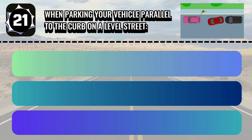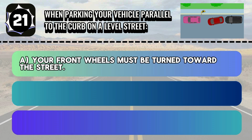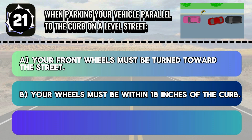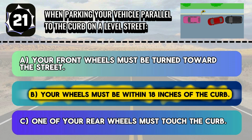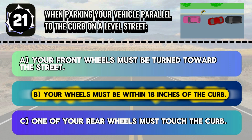When parking your vehicle parallel to the curb on a level street, A. your front wheels must be turned toward the street. B. your wheels must be within 18 inches of the curb. C. one of your rear wheels must touch the curb. Correct answer B. your wheels must be within 18 inches of the curb.